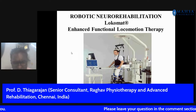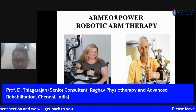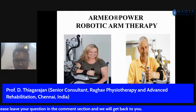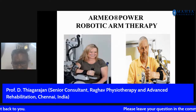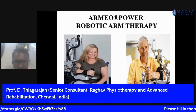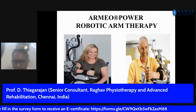The concept I told is applicable for all the equipments. You take this Armeo, again, you need some amount of muscle contraction or some amount of individual or collective movements to use these equipments. Otherwise, if the equipment moves your limb, it will become a passive movement. Again, some controversies will arise. If you make the patient grip the Armeo device like this, it will facilitate flexor synergy. Even this movement in an acute hemiplegic patient will facilitate flexor synergy and it will spoil the whole show.